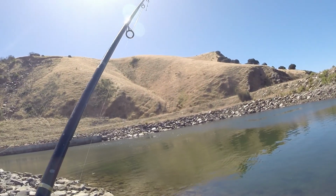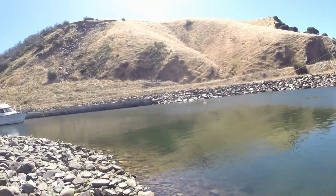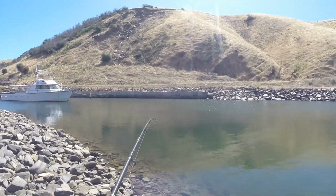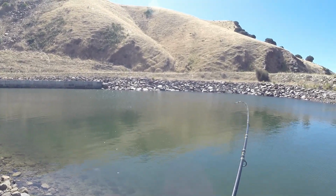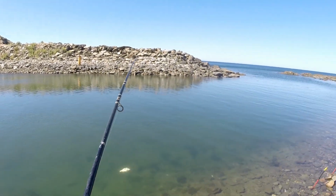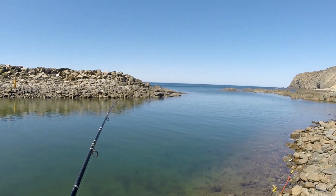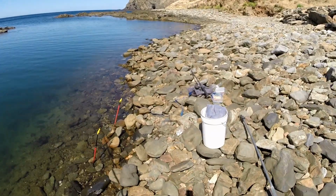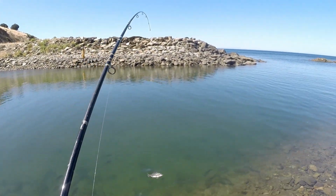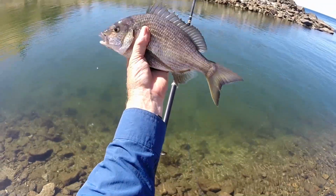Alright, something else has taken the half pilchard. Looks like it wants to go up on the bank. I don't know what it is. Let's get up there and have a look. Oh, it's another bream. Not a bad one, but when you compare it to the ones just about to swim past, it's quite small. Right, let's be having you. Not bad, but not big.